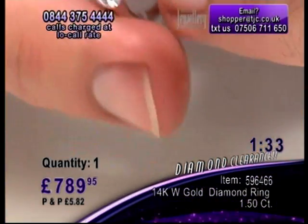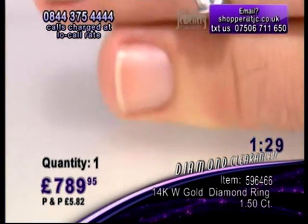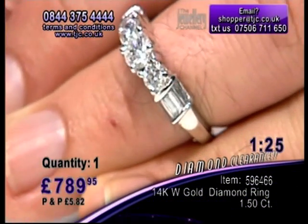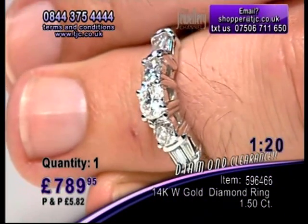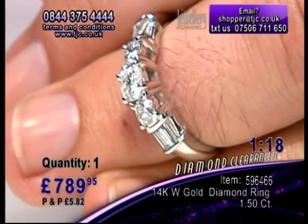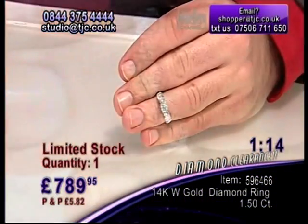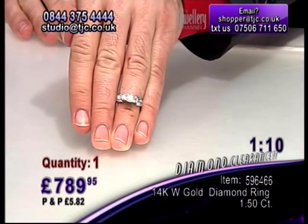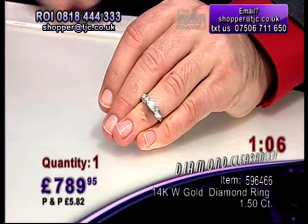I mean, the overall effect, let me just show you the overall coverage. If we can just see this from a little bit of a distance, that would be the best way for you to really appreciate just what a showstopper this is. Alrighty, now there's only one. Now you can see there, size in relation to the hand, that is a lot of ring. That's a lot of diamond on show for you for an incredible price, 7, 8, 9.